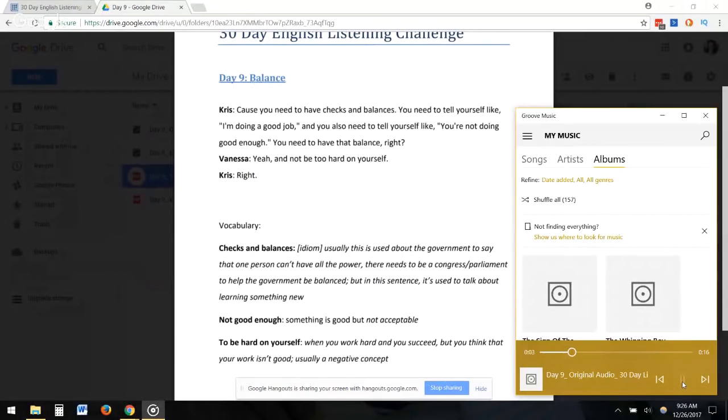Day 9. Balance. Because you need to have checks and balances. You need to tell yourself, like, I'm doing a good job. And you also need to tell yourself, like, you're not doing good enough. Like, you need to have that balance, right? Yeah, and not be too hard on yourself. Right.